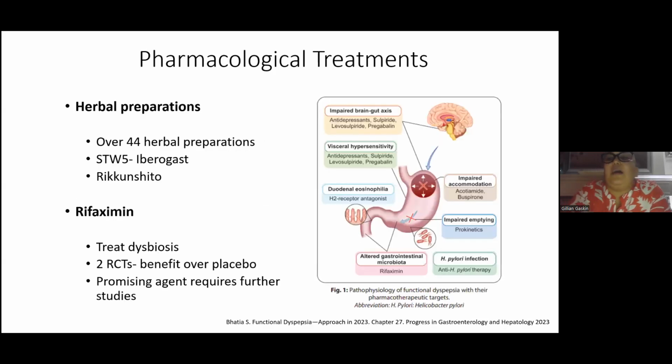Many patients will come to you telling you about all the herbal remedies that they've tried. There are over 44 herbal preparations that have been studied and reported to be of benefit in the treatment of patients with functional dyspepsia. In a recent meta-analysis for the herbal preparation STW5, commonly known as Iberogast, which contains about 9 naturally occurring herbals, they found that in comparison to placebo, patients taking Iberogast had significantly greater improvements in their symptoms after 4 weeks of treatment. It's actually one of the more promoted alternate medicine treatments.